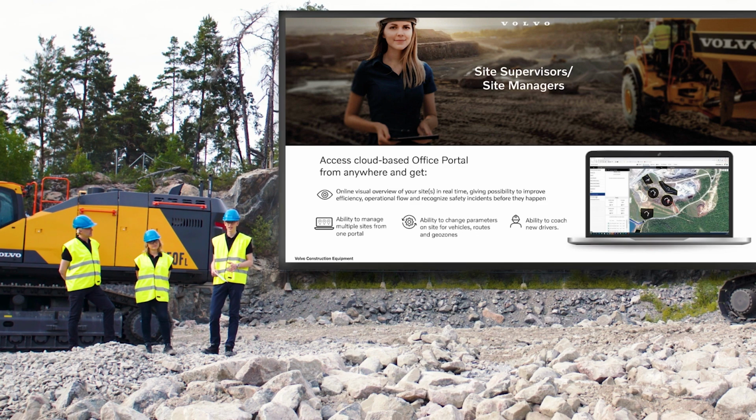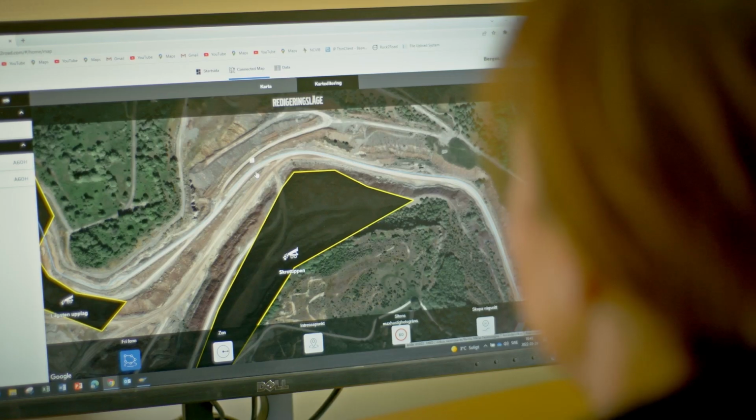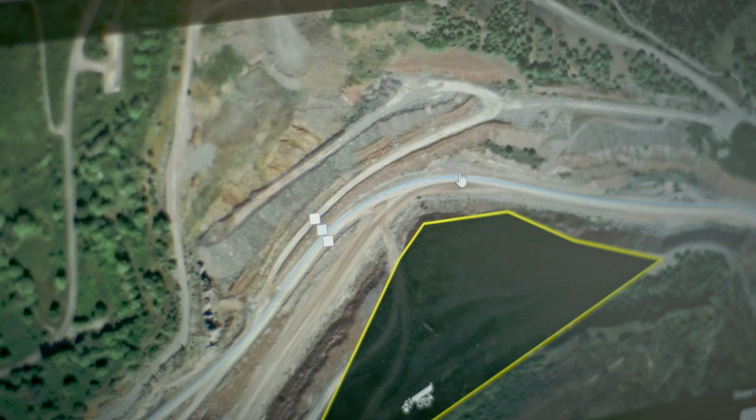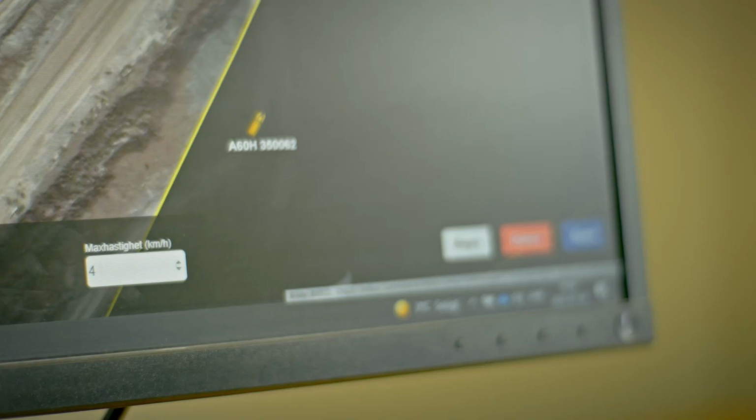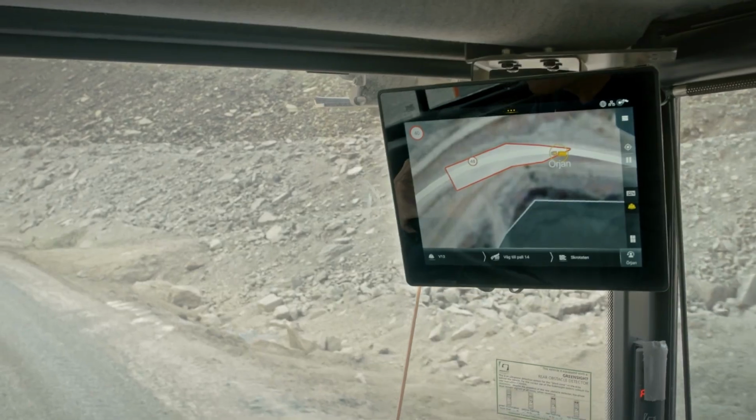There is also another aspect of Connected Maps to talk about. That's the office portal, and that is for the office and the site management of the site. There you have the possibility, in an easy, swift way within Connected Map, to add geozones, safety zones, load and dump zones, restricted zones, etc. And that is an easy way to increase the safety of your work site.